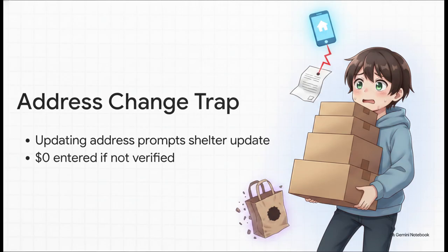If you update your address but forget to upload your new lease or your new utility bill to verify those new costs, the caseworker is basically forced to enter $0 for your shelter expenses. And because SNAP calculations rely heavily on your living expenses, dropping your rent to $0 can severely reduce your monthly SNAP allotment. Seriously, if you move, always verify your new rent.